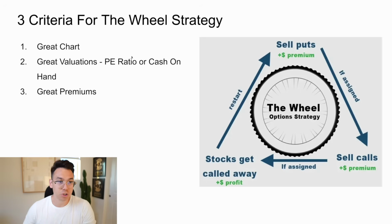Great chart. Number 2 is great valuation. So we want to make sure they have a good PE ratio. If they don't, like maybe the PE ratio is high, we don't trade stocks with negative PE ratios. We want companies that have proven themselves, that have earned a profit, right? But if the PE ratio is high, then we'll look at cash on hand and we'll look at catalysts that could potentially make this company grow in the future.